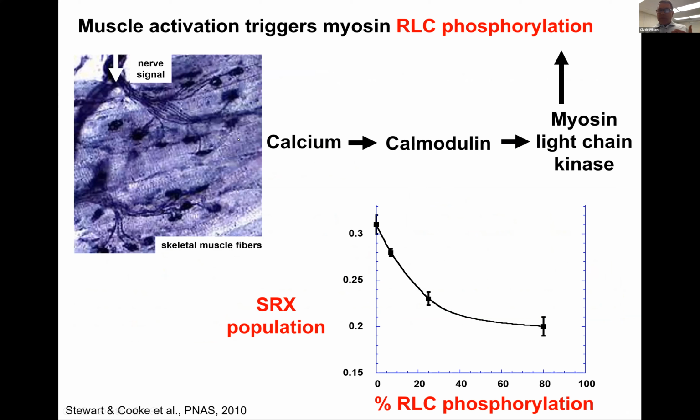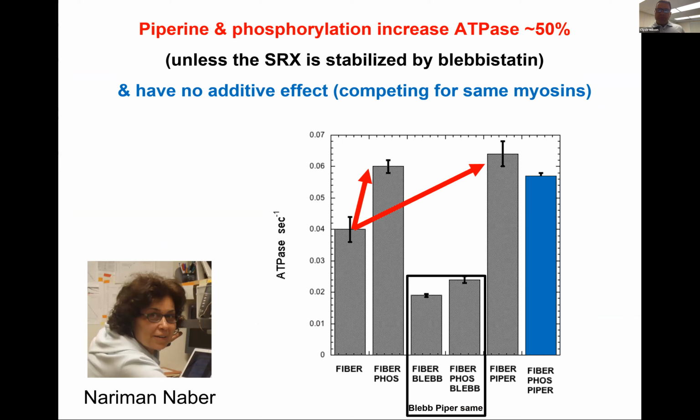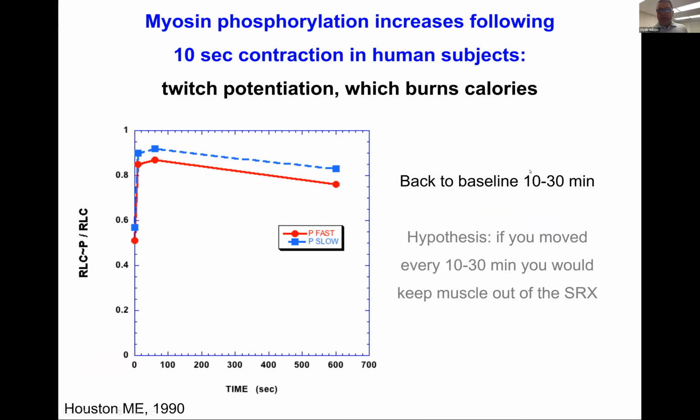With muscle activation, there's calcium release, which binds to calmodulin, activating myosin light chain kinase, phosphorylating the regulatory light chain of myosin, the same part of myosin that piperine acts on. And Melanie had shown in the previous work that we discussed just a few slides ago, that with increasing regulatory light chain phosphorylation on myosin, you have a successive reduction in the super-relaxed state population. So Nariman in the lab has, with the more traditional measurements of ATPase turnover, shown that when you stabilize the super-relaxed state, or the interactive heads motif, with blebistatin, you suppress myosin ATPase, and that phosphorylation increases the ATP turnover, or rate of calories, metabolism in muscle to the same extent as piperine, and that these effects are not additive between the two.